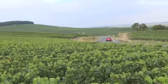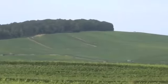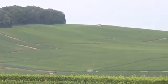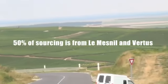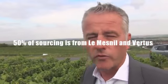So right now we are at the top of the hill of Vertus village. Just after the hill, we are in Le Mesnil, where we were just before with Jordan. And Le Mesnil is one of our main procurements for the grapes of Chardonnay Grand Cru. Between these two villages we have close to 35-36 hectares out of 75-80 hectares, which means close to 50%.